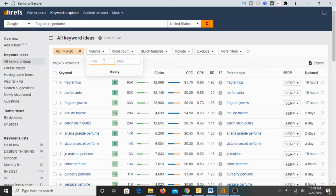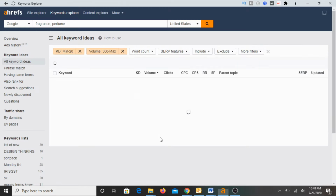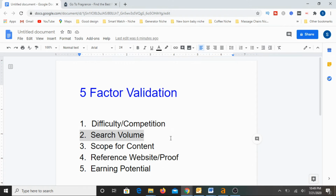The second validation is all about search volume. We also want to check how the search volume is for the low competitive keywords. That's the validation we need to look for. Connectivity is very slow today, so we need to have some patience. You can see one more label here, volume. Volume stands for the number of times this particular keyword has been searched on average per month. For example, Victoria's Secret perfume is searched about 14k times on average. So we want to check that there is decent search volume for the keywords, even though competition is low. That's what the second criterion is all about.